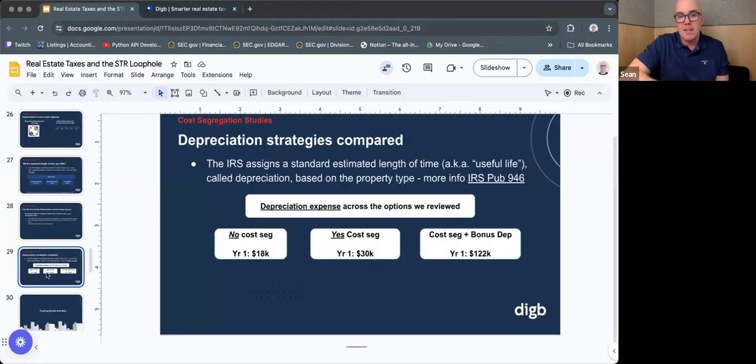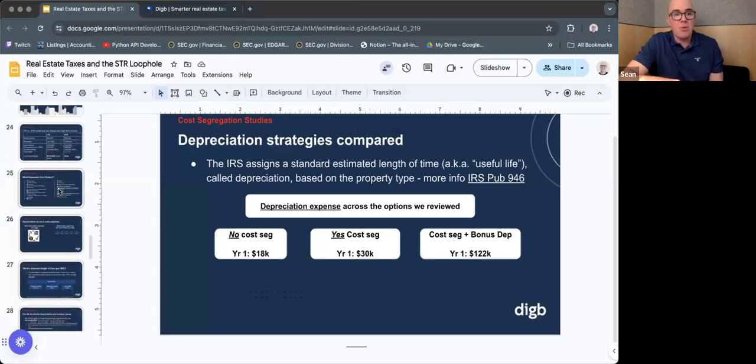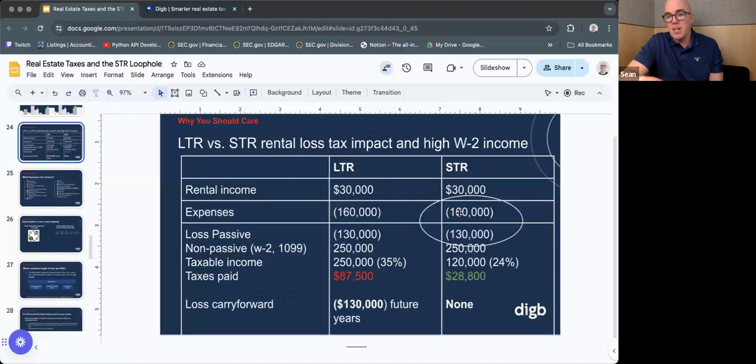And as a result of that, if we didn't do a cost segregation study, in the example I just talked about with 800K purchase price, 100K in land value, we would only have 18K in depreciation. If we did a cost segregation study, but we didn't do any accelerated depreciation, bonus depreciation, we would have 30K, right, in year one for the depreciation. And again, 30K, we go back to our example here, 30K in depreciation isn't going to get us to the size of losses that would help us get this kind of tax savings in year one.